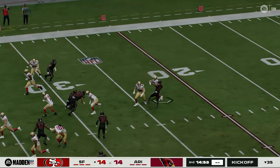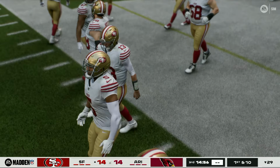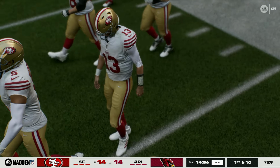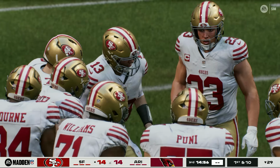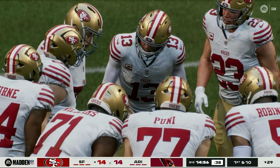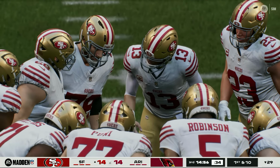Here's Sky Moore now to return it. And he'll be taken down right at the 29-yard line. The 49ers offense looking to get back to work as we begin this third quarter. This one, everything we could have hoped for to this point. All even at 14. They'll start this drive with first down.